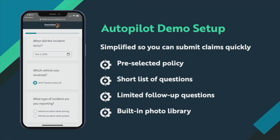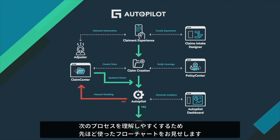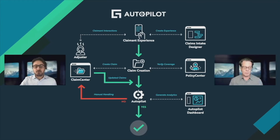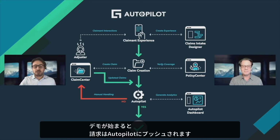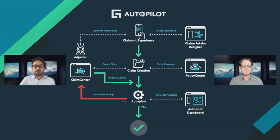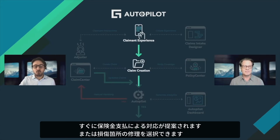To help you understand what will happen next, let me bring back the diagram we showed you earlier. Ray, you got your phone ready? I have it right here. Okay, cool. Once we kick off the demo, the claim will be pushed to the Autopilot. Some of you will immediately be offered a cash settlement, or you will have an option to repair the damage.